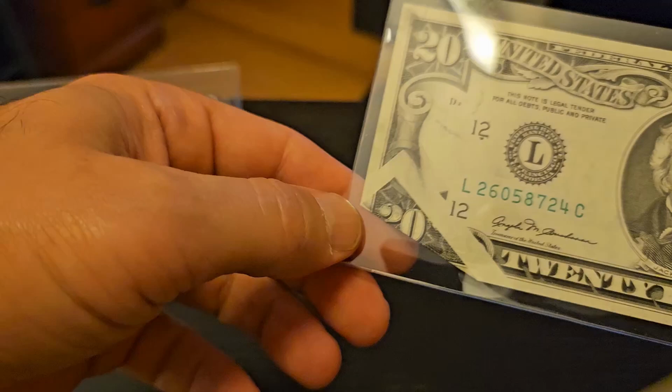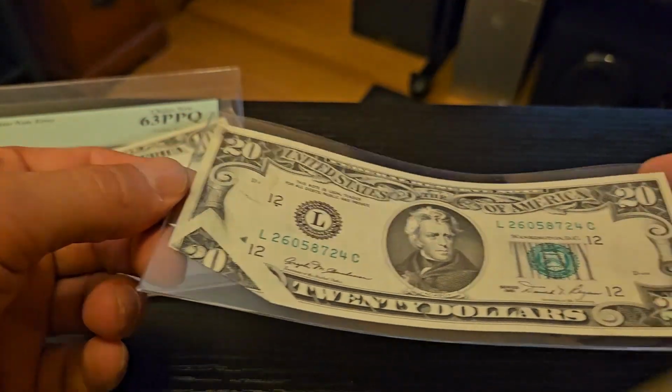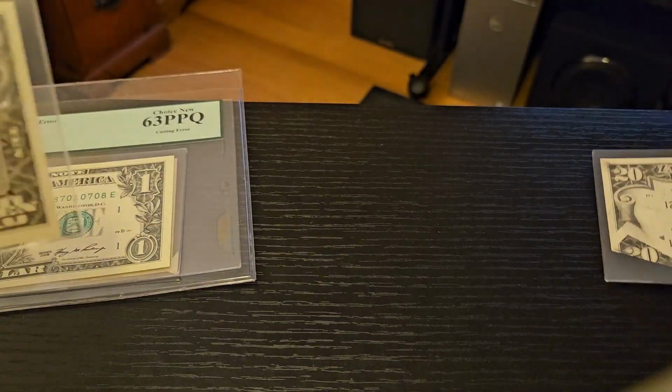A really interesting oddity, and it doesn't happen too often. So to find a note like this in circulation, well, obviously it's especially unique. Exciting. Yeah, you're not going to find it anywhere.